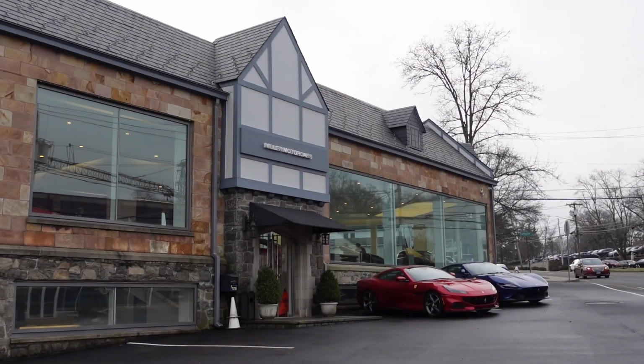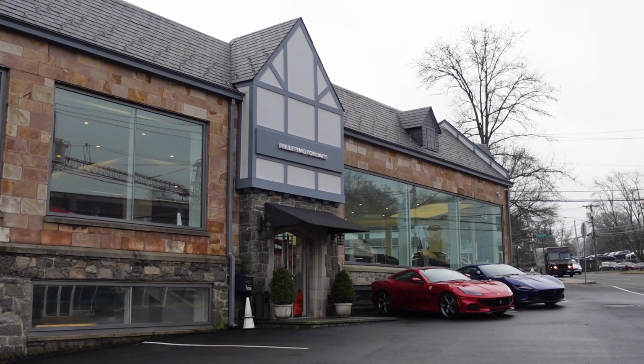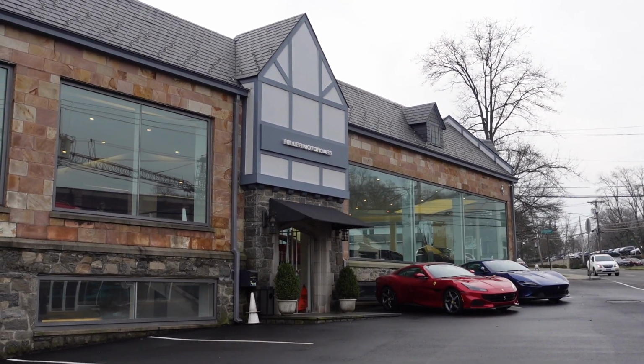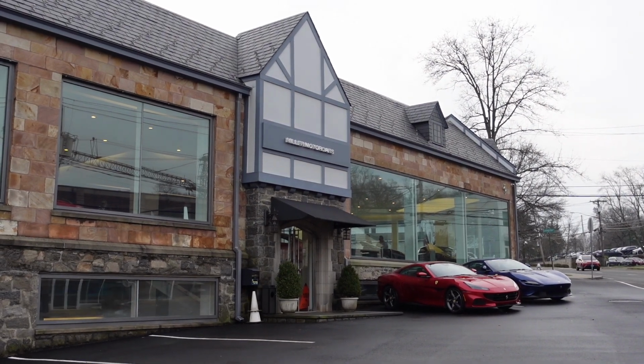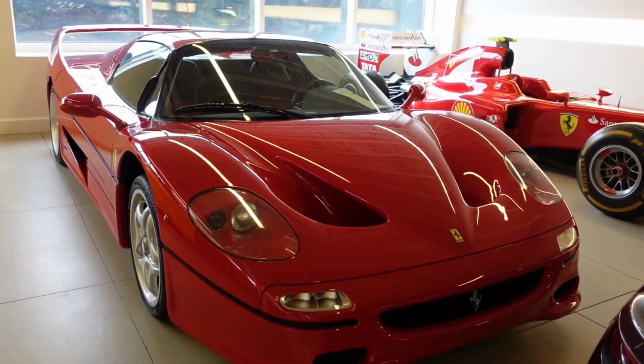Today, I'm at Miller Motor Cars in Greenwich, Connecticut to check out the incredible Pagani Zonda Revolution, in addition to the other cool cars they have here. So, let's go check them out. So let's first take a look at what's downstairs in the Ferrari showroom.